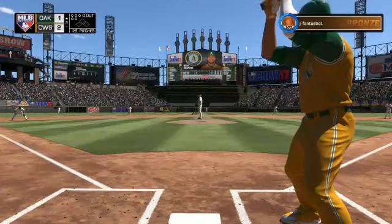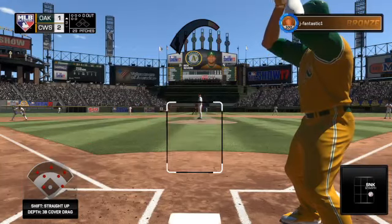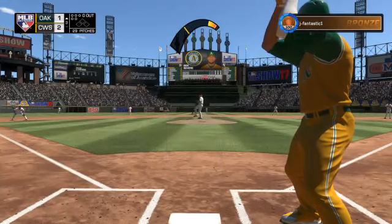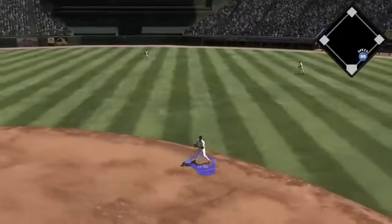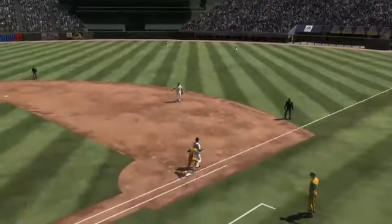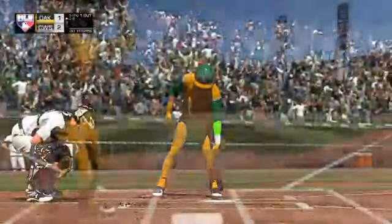Striding in once again, Ben Revere. He'll stand in to open things up here in the third. 25. Into the windup and the pitch. Line drive snagged on a short hop. Throw to first in time, and the leadoff man is gone to start the third.